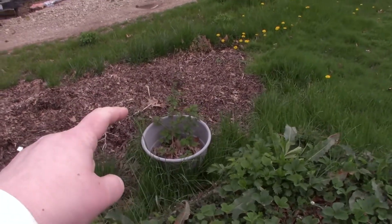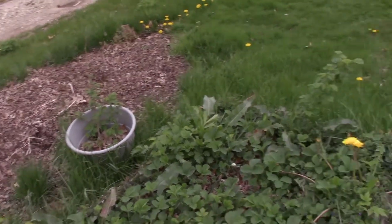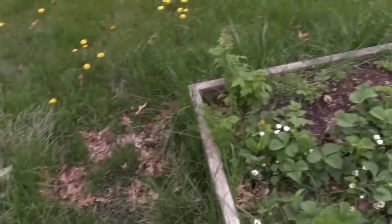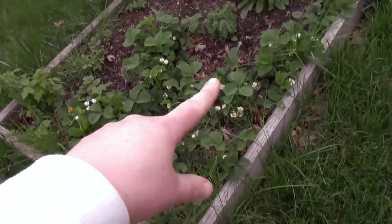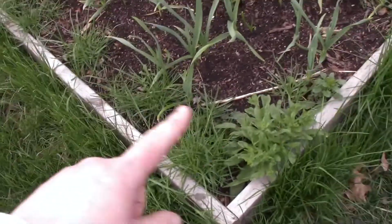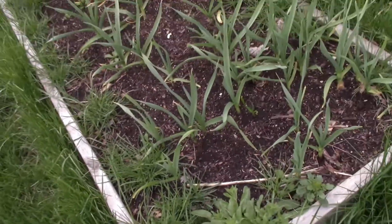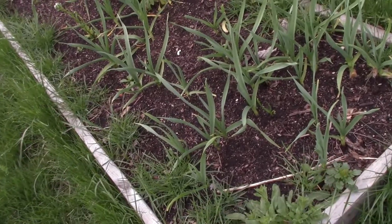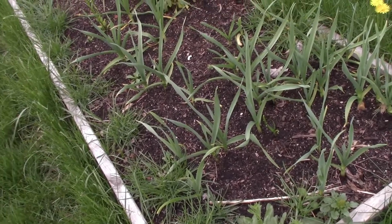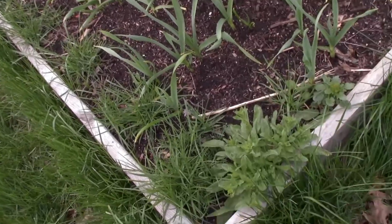This one was dying. I didn't think this one was going to make it, but it did, and it's taken off really well. There's another raspberry plant here, and another one here. This strawberry bed is doing marvelously. And this is my garlic. So a friend gave me a bunch of garlic, and back in September, I believe, I planted it, and it came up sometime in March, beginning of May.